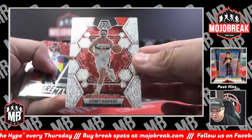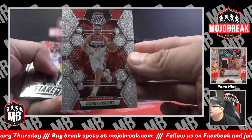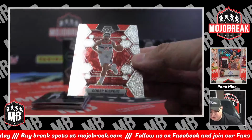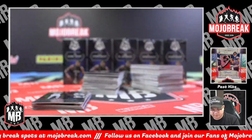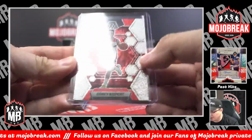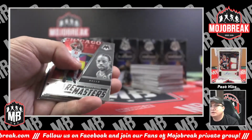We just finished the full case. I pulled like three of these in a full case. So pretty SP on these parallels. They're not numbered, but I would say pretty short printed. Corey Kispert. Only pulled three of them in that last case. We actually pulled more Storm Chaser inserts in the full case than this parallel. Wizards in PYT 1, Honda Kevin.